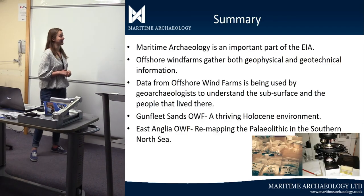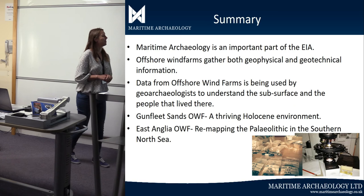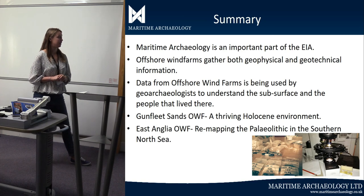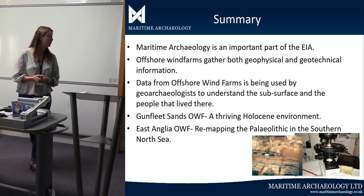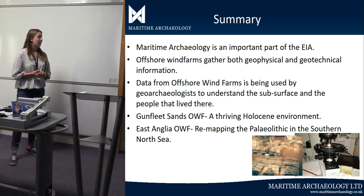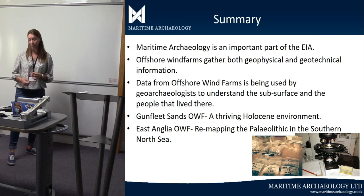Summary. I think I made it in 20. So maritime archaeology is an important part of the environmental impact assessment. Offshore wind farms gather both geophysical and geotechnical information, which is something that we use to provide the archaeological chapter. And data is being used to understand really the subsurface and the people that lived here. Gaffney says it's a thriving Holocene environment, and East Anglia is focusing on remapping the Paleolithic in the southern North Sea.